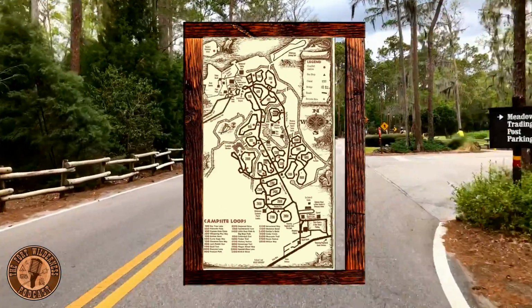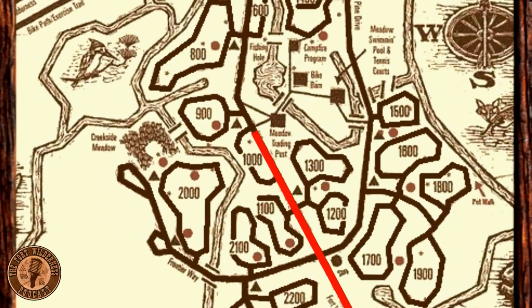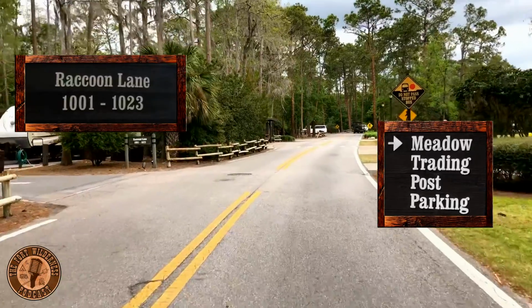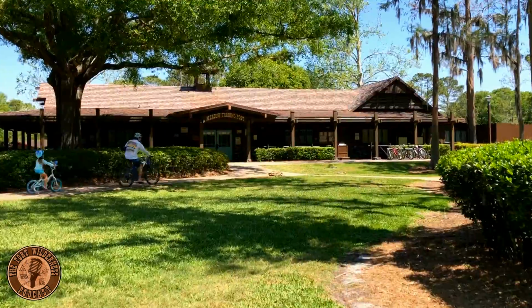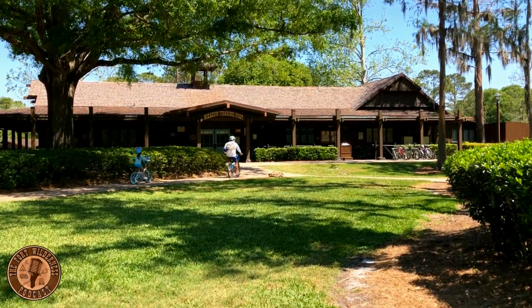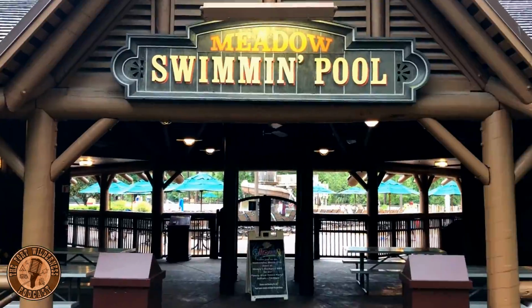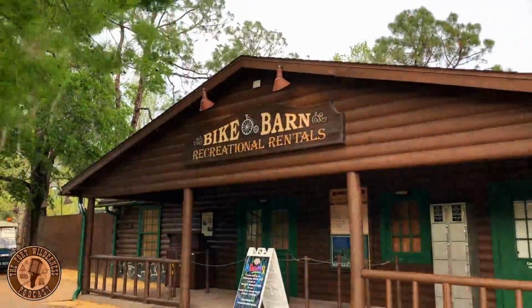Next, you'll be passing the center of the map at Fort Wilderness, with the 1000s on the left and the Meadows Trading Post on the right. If you're staying in the 200s, this is not the supply store for you. You've got one right next to your site. However, this is the location of the Meadow swimming pool and a place to rent bicycles, so keep that in mind for later.